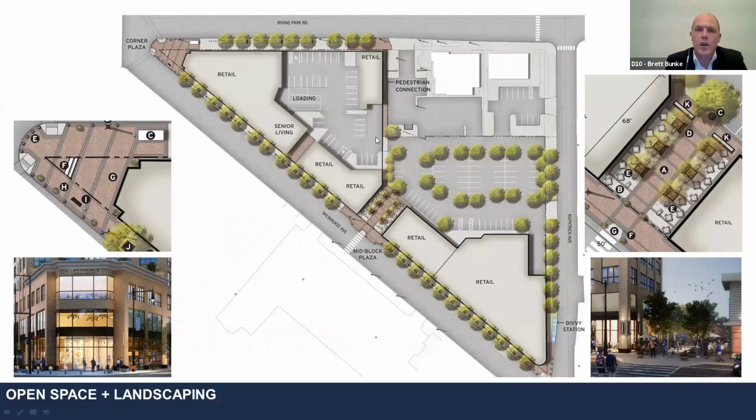This is the overall landscape plan. We're providing trees along both Milwaukee Avenue and Irving Park and Kilpatrick. The image on the left is an enlarged plan of that corner plaza that will be hardscaped in 2 colors of pavers, along with bollards for pedestrian safety and movable planters.